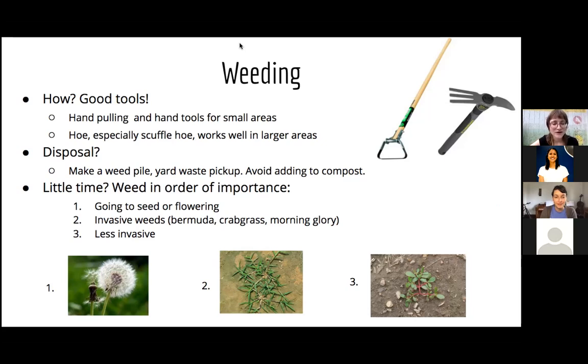And something I like to say when you're weeding and you only have a little time is to weed in order of importance. So if you only have 10 minutes to do some weeding when you get home, I would say go for the things that are going to seed or are flowering first. So I have a picture of this dandelion that's ready to go and put its seeds everywhere. So we want to get those dandelions out real quick first. And then if you have more time, work on getting those invasive weeds like crabgrass and Bermuda and morning glory, things that are really persistent and will always be there. We want to get those out and then focus on the less invasive weeds like chickweed or henbit. They're always going to be there, but they're not as much of a stressor for me in the garden as things like dandelions that are flying all over and Bermuda grass.